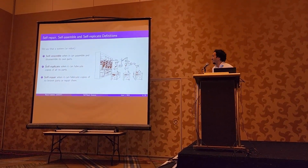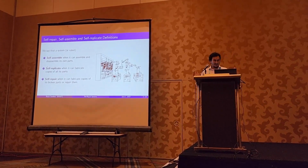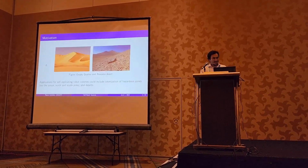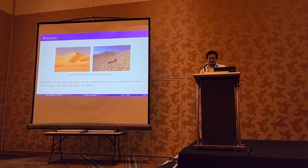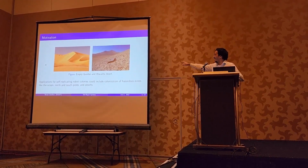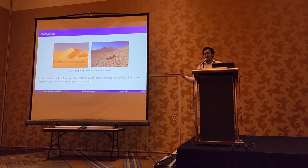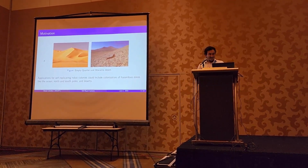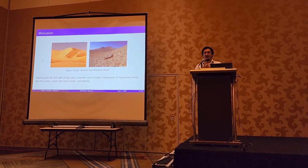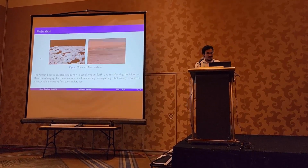They can self-replicate when they can fabricate copies of all its parts, and they can self-repair when they can fabricate copies of its broken parts, or if they can repair them. So, what can be the application of such systems? For example, in the picture here we see the empty quarter in Saudi Arabia and the Bangladesh in South America, which are places where humans can only survive for a long period of time without the correct equipment. So we believe that in order to colonize these kind of places, a community of robots that can replicate and repair themselves is a good candidate.